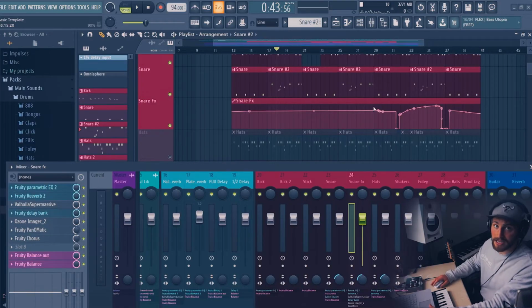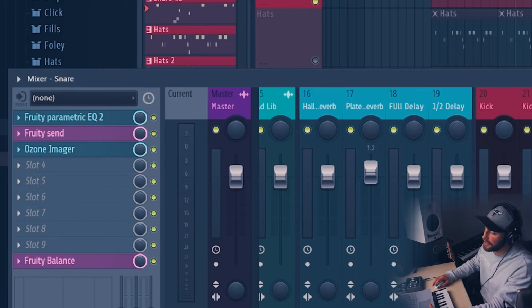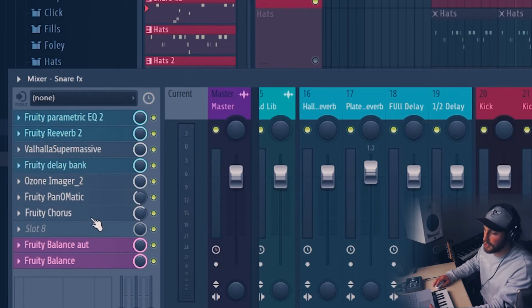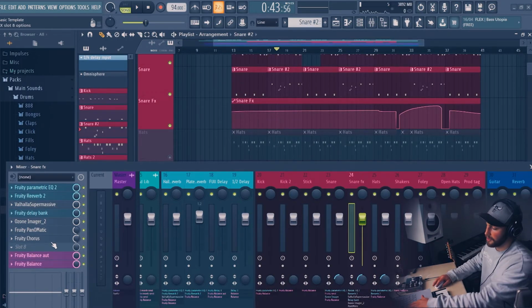I mentioned them in the last lo-fi video that I had for you guys, where essentially I sent the snare information to a separate channel and then just added loads of effects onto the snare. So you've got a reverb, another version of reverb, a delay, an Ozone Imager just to add even more width, and then a pan for it to go from side to side, and then a chorus just to add even more depth to the whole thing.